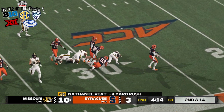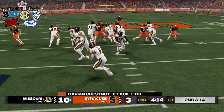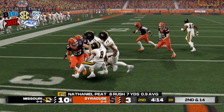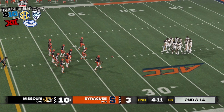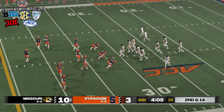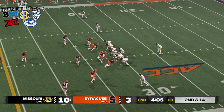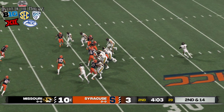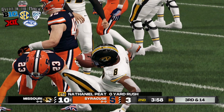Throws it out, and it goes nowhere. Second down, 14 coming up here. Ball on the 31-yard line. And he tackles him hard at the 32.